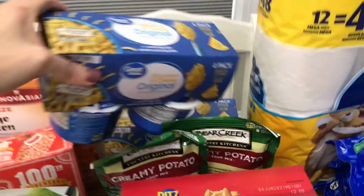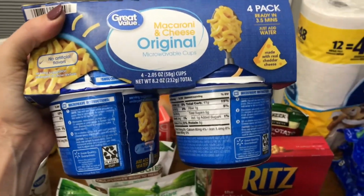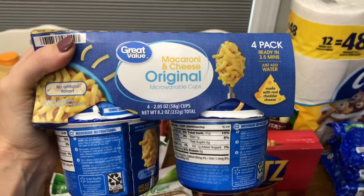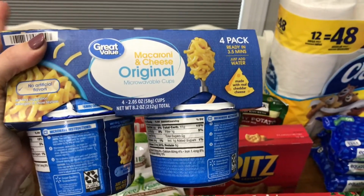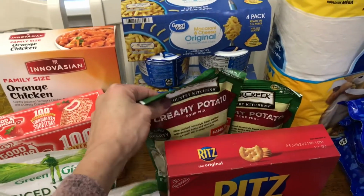And then I got Anna two more packs of these 4-pack macaroni and cheese, the little microwavable ones. She's already gone through the other ones and she loves them. She likes to take them to school and eat them for lunch and stuff like that.